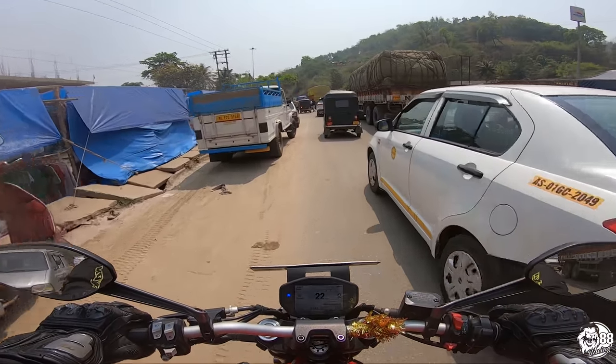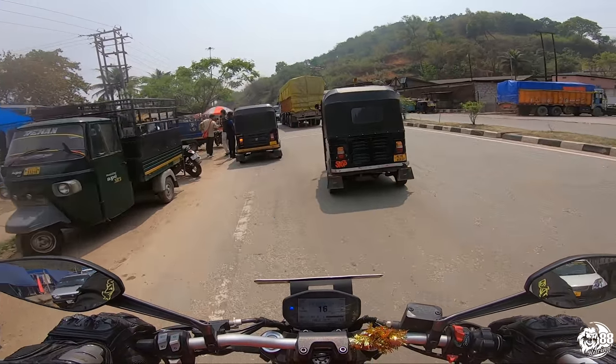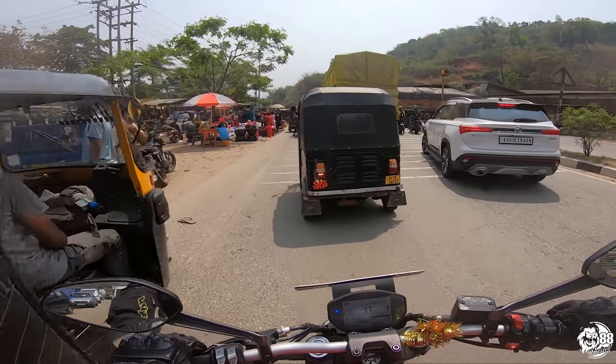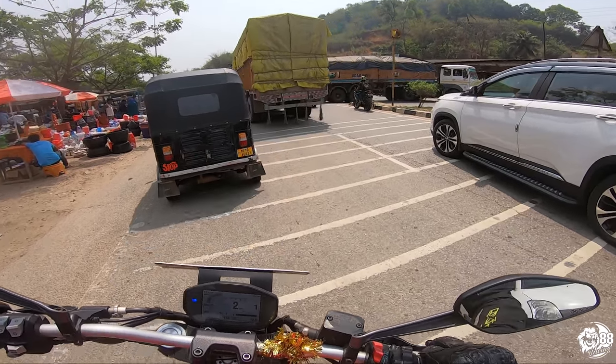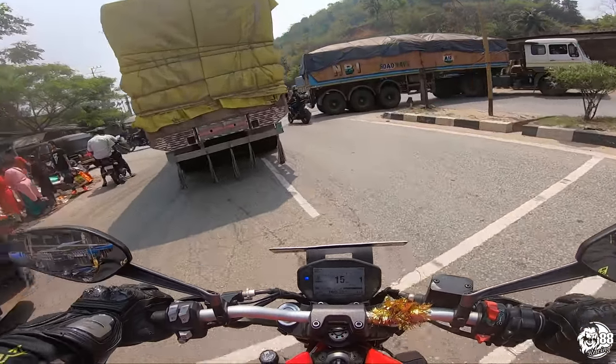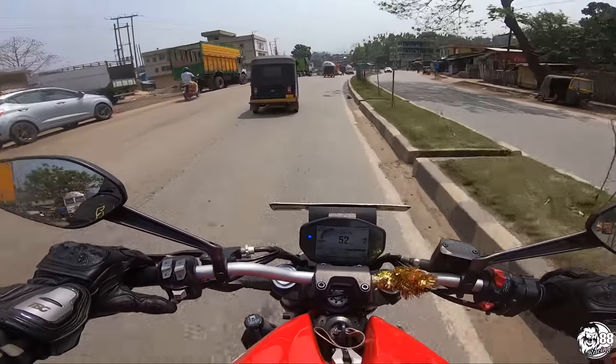One thing that I have noticed these days recently is that there's a lot of traffic on Sundays, plus the heat. I think if this keeps on going, I might not be riding on Sundays. Trucks, cars, autos, you name it.